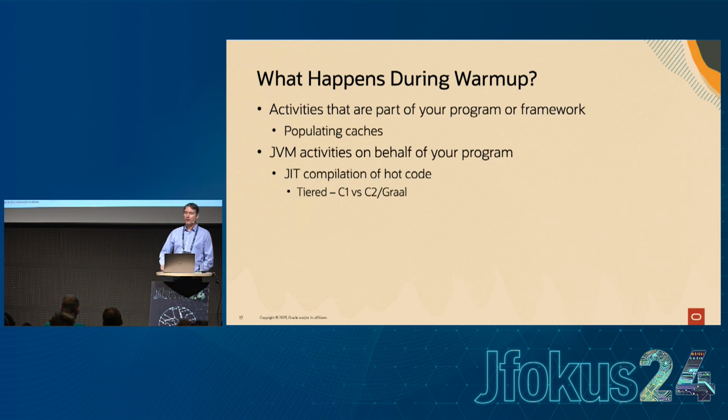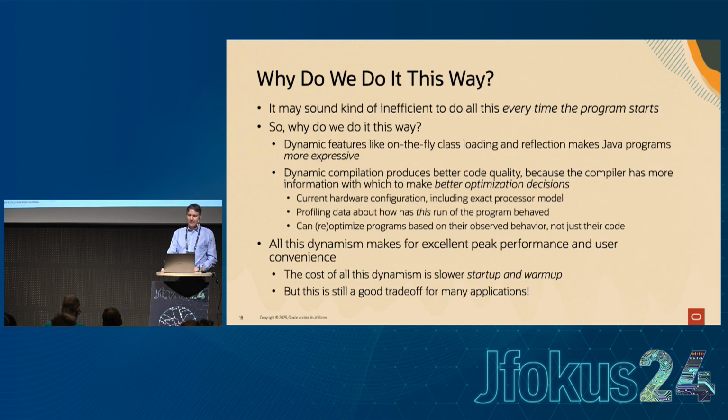During warm-up, our own code sometimes will populate caches that are not populated from the beginning. And the JVM will do compilation, which we mentioned here several times. And compilation is done in several tiers. So we have the C1, which is the slower one, like in this room, C1. And maybe the guys are talking faster in C2 here, I don't know. And also Graal. So why do we do this? Are we crazy, doing all these things all the time? Why is this the case?